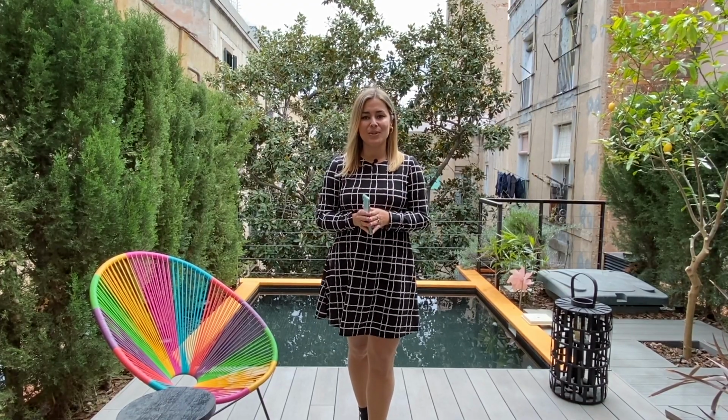First of all, I'd like to highlight some of the key aspects about the property, and then we'll be showing you each of the different areas of the house in more detail so you get a full perspective and a better understanding about the distribution of the property.